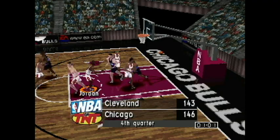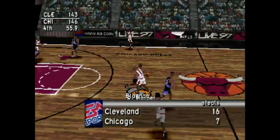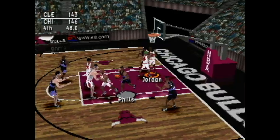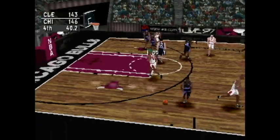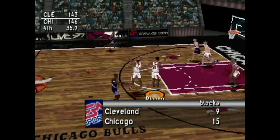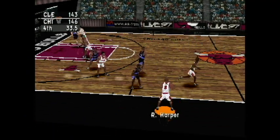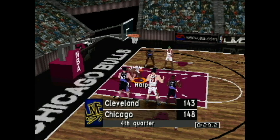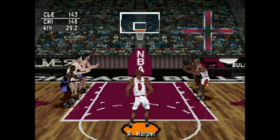Number 23, Terrell Brandon for three. Timeout, Chicago. Into the game for the Bulls, number 13, Luke Longley. Cavaliers foul to number 24, Chris Mills. That's his second personal. They are now in the penalty.